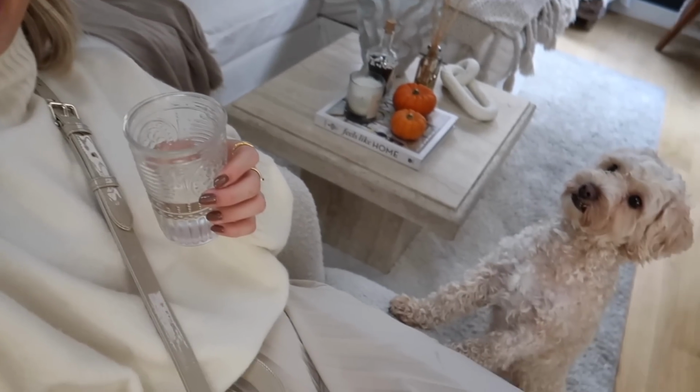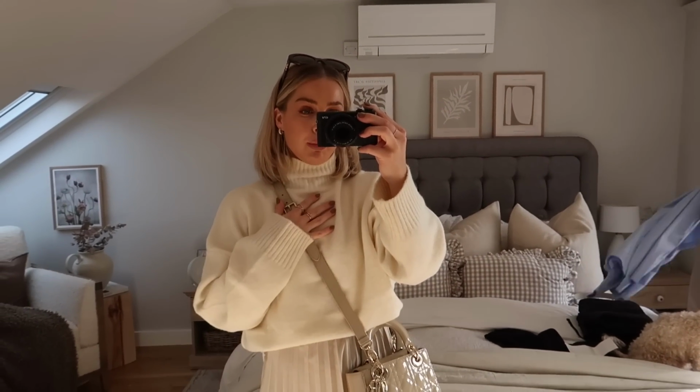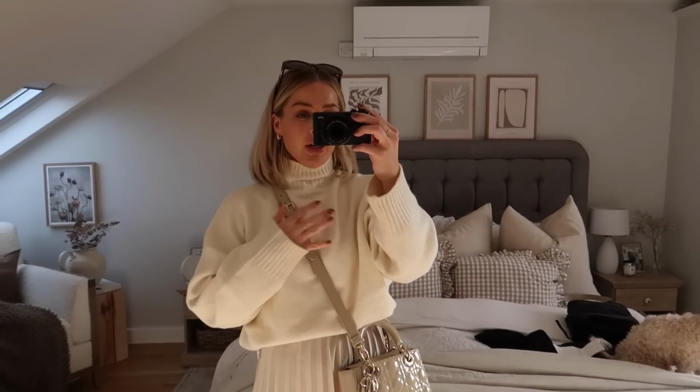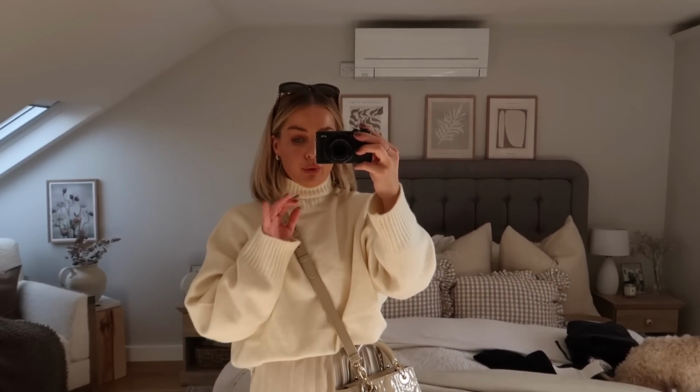Bailey is really trying to get into this. So this is the look of the day today for shopping. It's actually quite hot today, so I don't really want to wear an extra layer because we walked Bailey earlier and we were both boiling with coats on. So I think I'm just going to have this jumper, which is my Zara one. I've been wearing this so much.